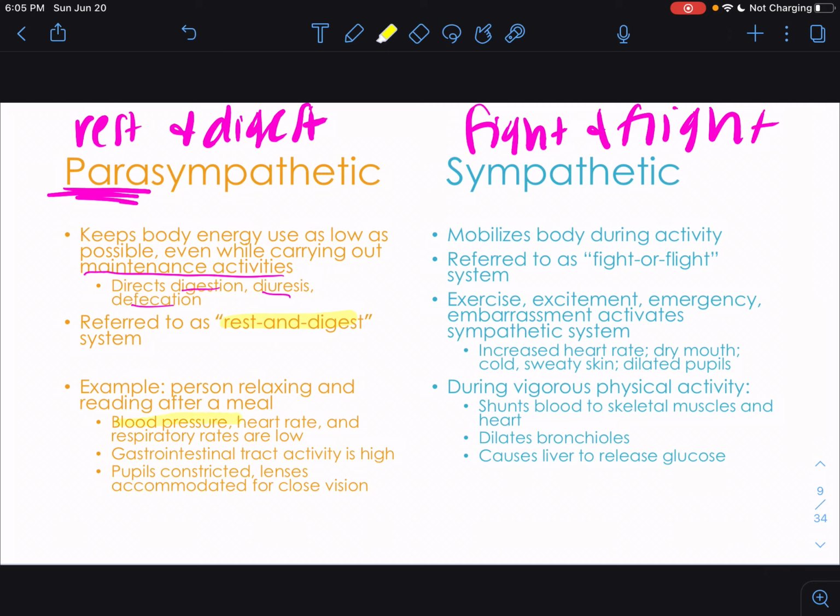So blood pressure, heart rate, and respiratory rates are low, right? Because our body doesn't need extra oxygen or extra blood flow to our tissues because we're just sitting there resting. Activity in the GI tract where our food is digesting is high because we're trying to digest that food. Pupils constricted, lenses accommodated for close vision. We're rested, just relaxing and vibing, right?